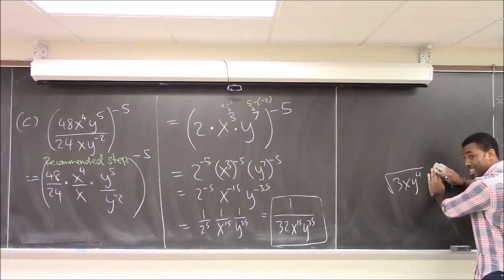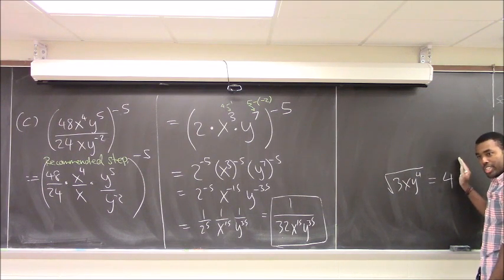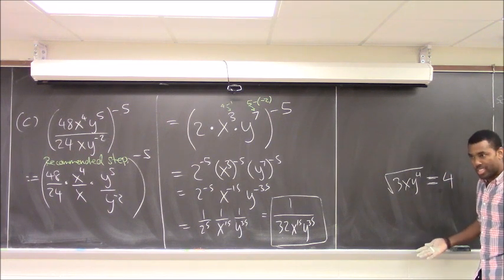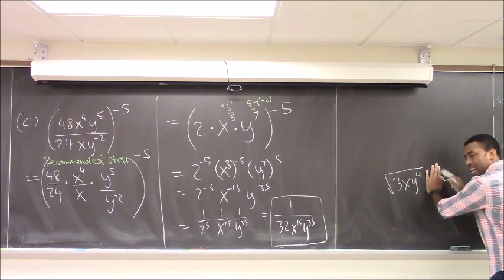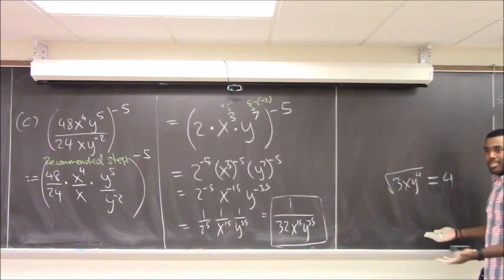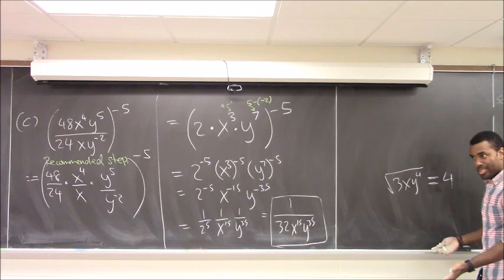There is a rule that says you can square both sides of an equation, which means there must be an equal sign present before you go around squaring stuff, right? If there's no equal sign there, you can't randomly square. Equal sign, now I can. Why? The rules say so, right?